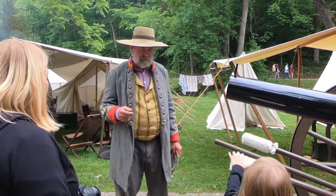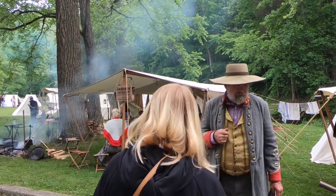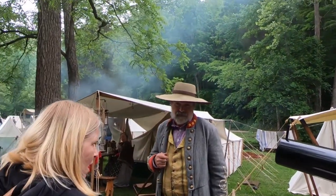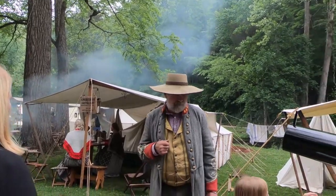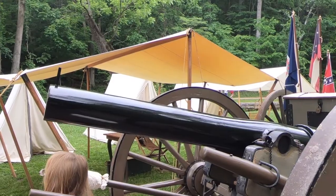Get over there in that Confederate infantry camp. They have a lamb. A real one. A real one that follows her. Oh, it's going to follow you everywhere. Well, that's a nice looking cannon. Thank you.